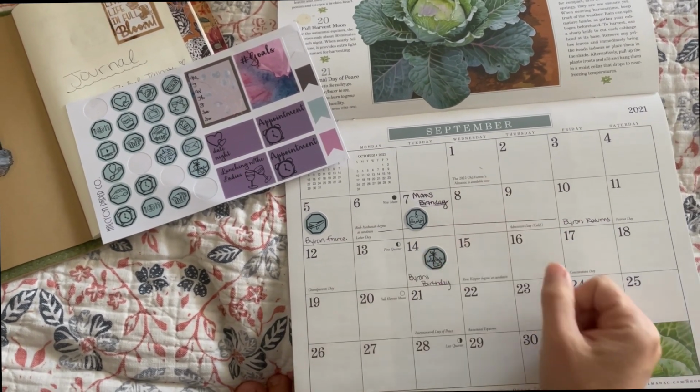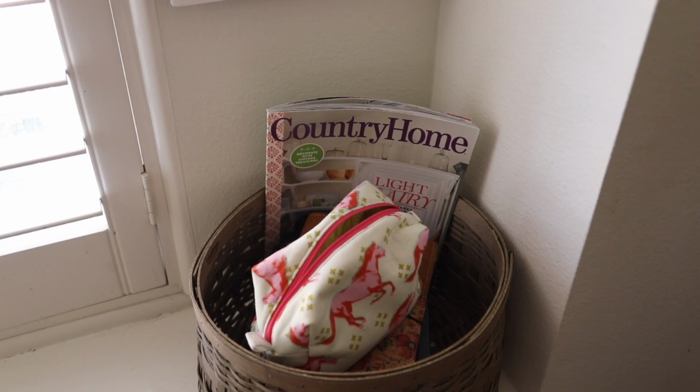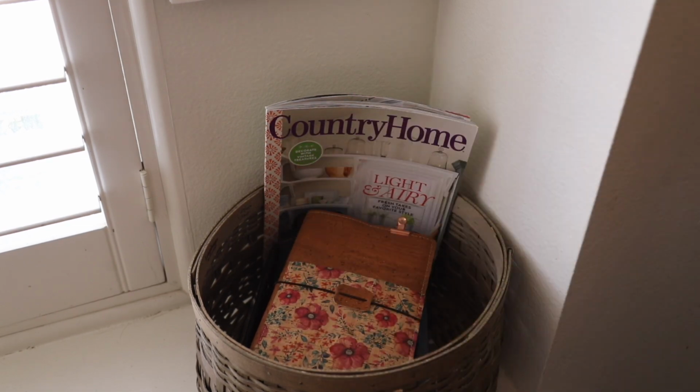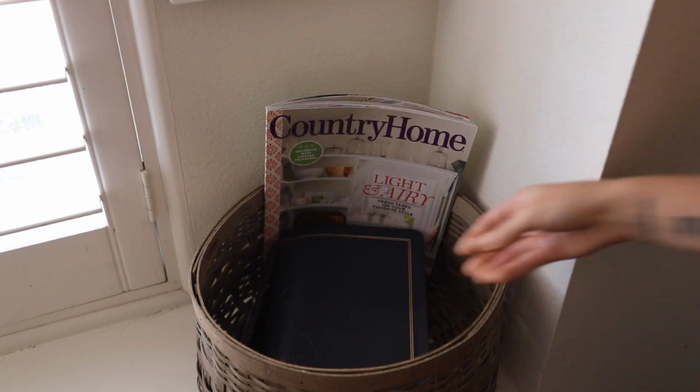It's actually a Farmer's Almanac calendar, which I got from Tractor Supply. And then I have this Longaberger basket and a little makeup case that my sister-in-law made for me that has horses. She sewed it for me, but I also just put my highlighters in there. I have my journal, a magazine, and my Bible.